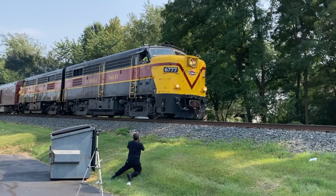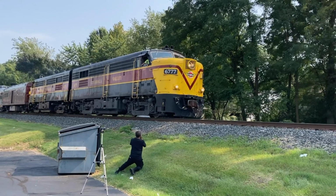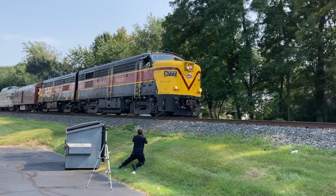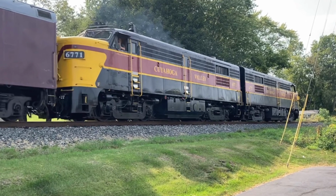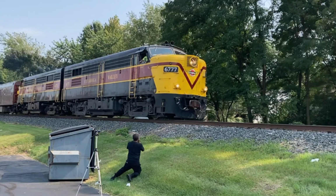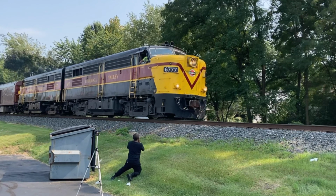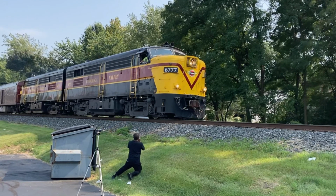Since the train has passed us for the last time, let's take a look at the two diesel locomotives assigned to help out 765 on this day. CVSR 6777 and 6771, two former Canadian National FPA-4s which were built in 1959 by the Montreal Locomotive Works. Basically, MLW is the Canadian equivalent of ALCO.